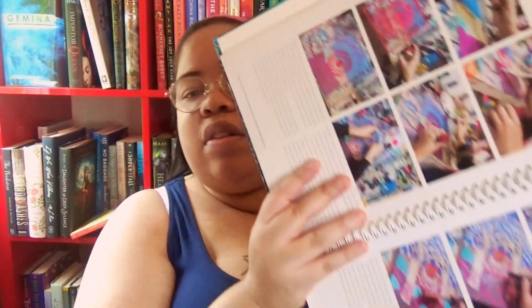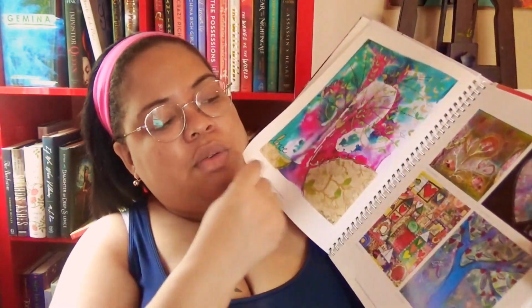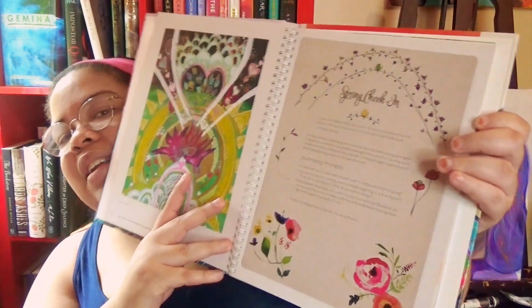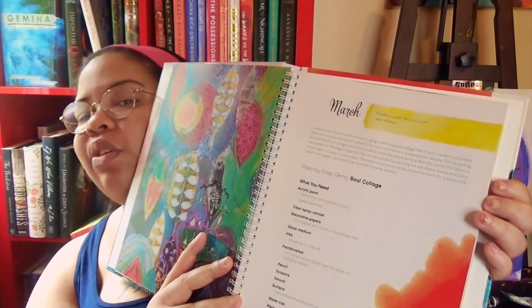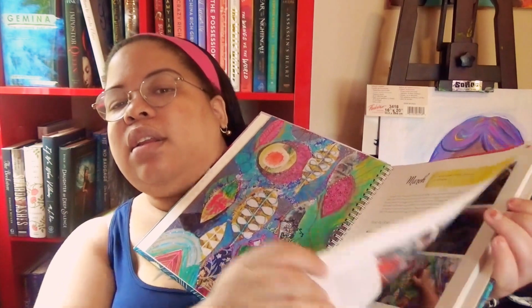It has prompts and techniques and series, and it's seasonal, and so it gives you inspiration, and then it gives you some spring ideas, and then every month is a breakdown of a project that you can create and how you would create it. It's a great workshop. It teaches, and yet it lets you explore, so that's great.